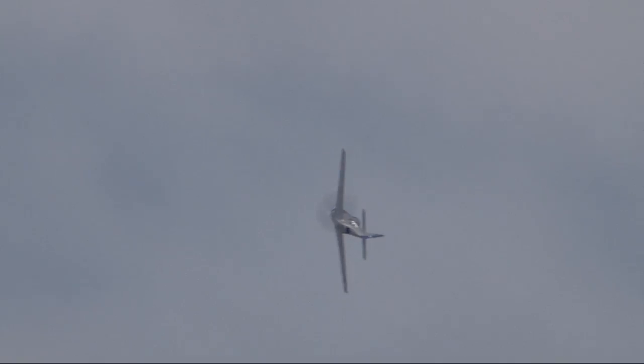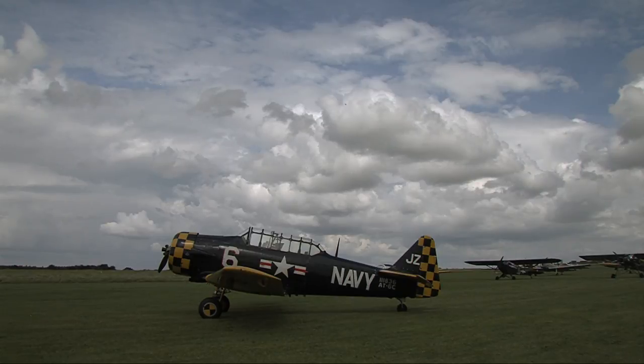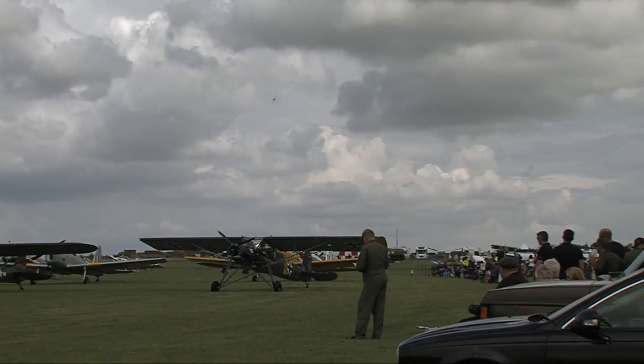As I said earlier, this aeroplane is one of several Mustangs that took part in the film Memphis Belle, and of course Sally B was the central element in that. Making his last pass, ladies and gentlemen, Miss Helen, the war veteran P-51D Mustang.